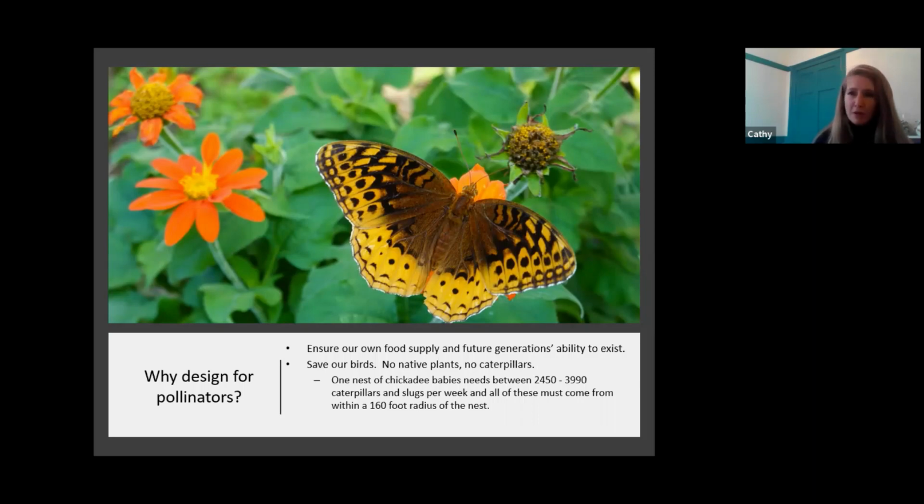I'm sure many of you have seen this, but clearly, if you want to support birds, you need to have caterpillars, and the way that you have caterpillars is you plant native plants. So just to reiterate one more reason. And then I like this reason because this sometimes doesn't come up.